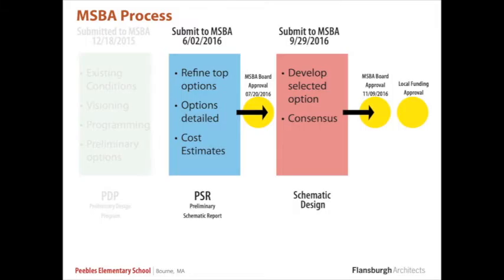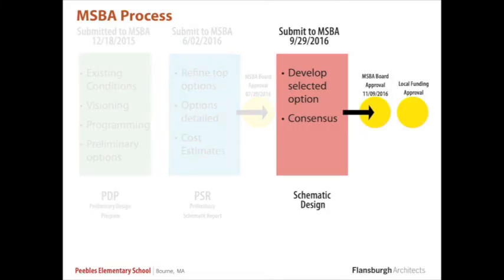That was submitted to MSBA in June, and then on July 20th rather, the MSBA Board of Directors voted and approved the option 5A. Very, very significant. So we are right now in the schematic design phase. We'll be submitting that back to the state on September 29th. That is the final submission for the feasibility study.